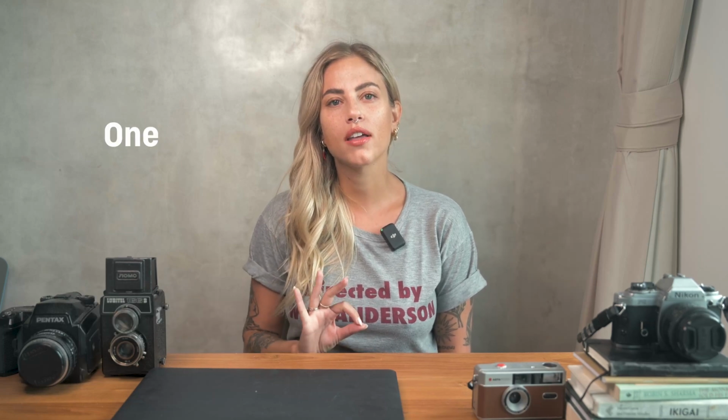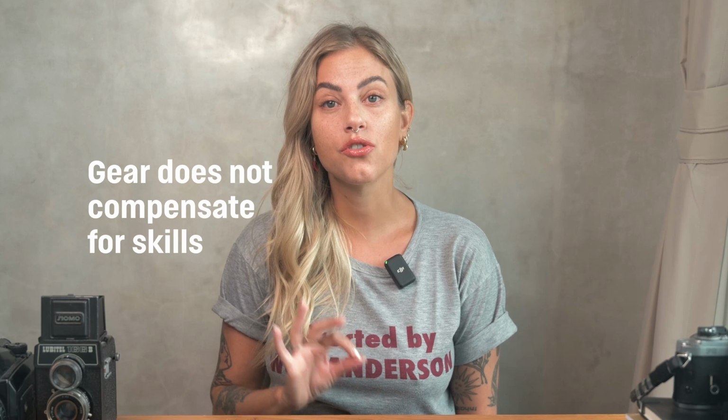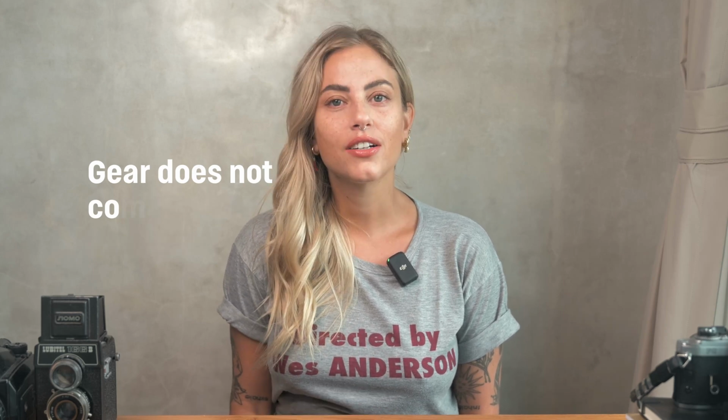Before we even get into the list of photography gear for beginners, I want to make one thing clear. Gear does not compensate for skills. Gear doesn't make you a better photographer. It will make your job easier though. Learning the basic skills of photography is the most important step.